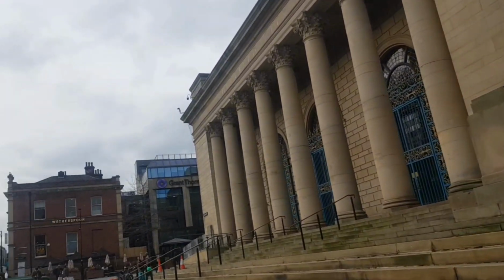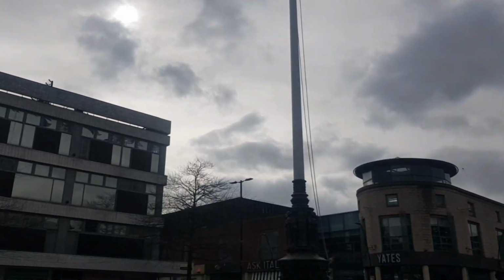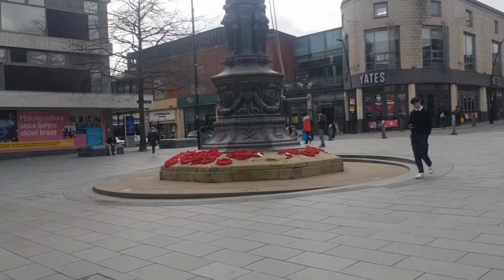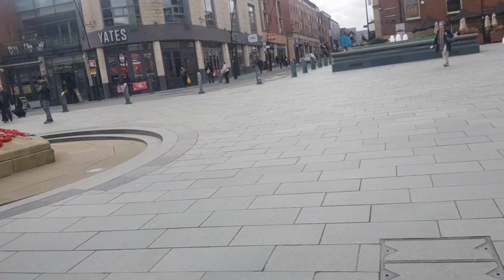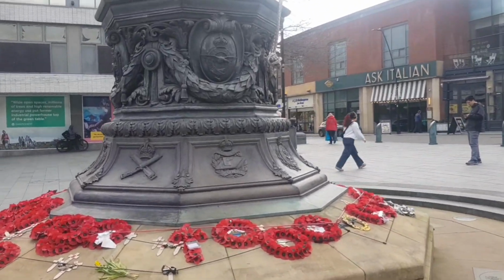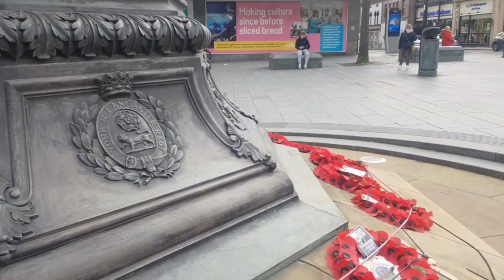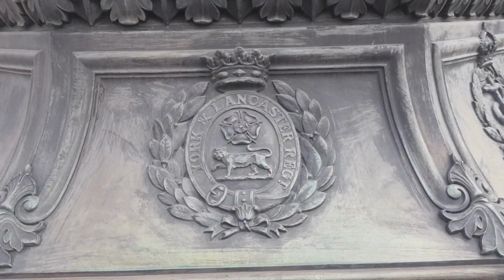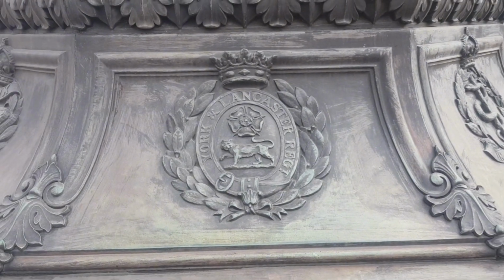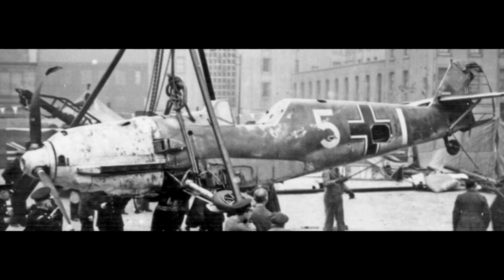You've got the City War Memorial. That's dedicated every single year. It's very important, this, to the city. All the different regiments around it. This is the local regiment. My own family served in that regiment between 1880 and 1944.